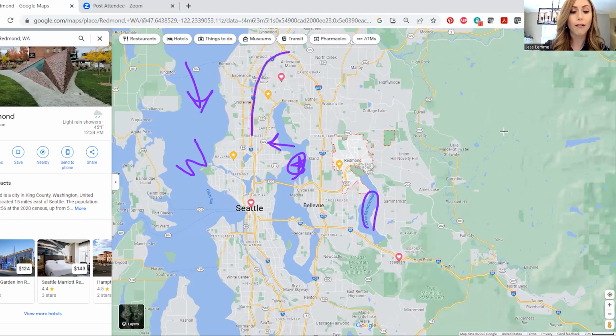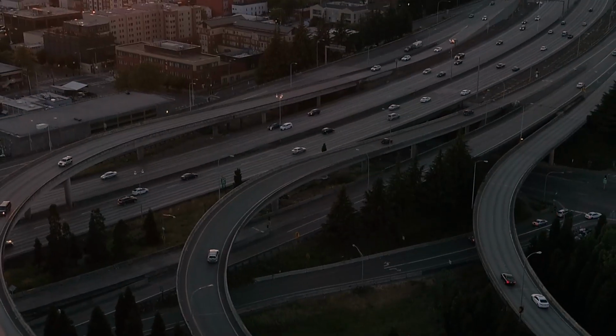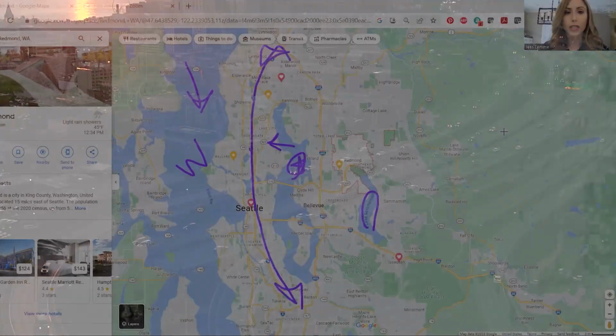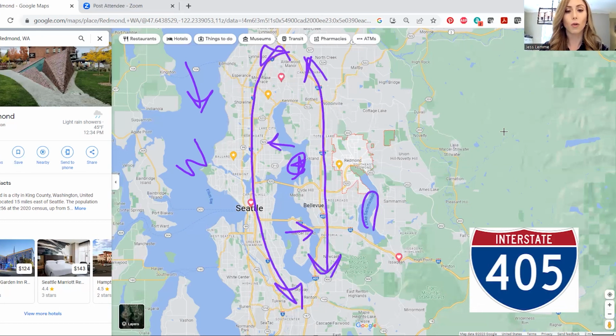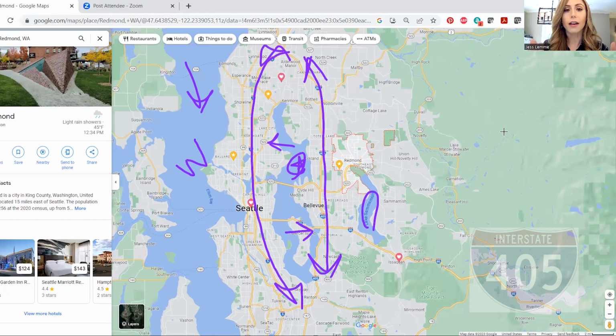And we have I-5 that runs kind of north to south and gives you options that way. And then on the east side, so anything east of Lake Washington, we have I-405. And that also runs north and south. Both I-5 and I-405, they both connect at the north and the south ends of the lake. So that makes it really convenient.